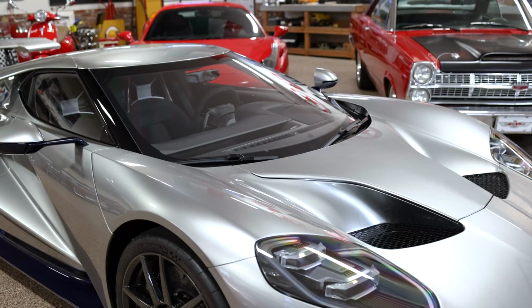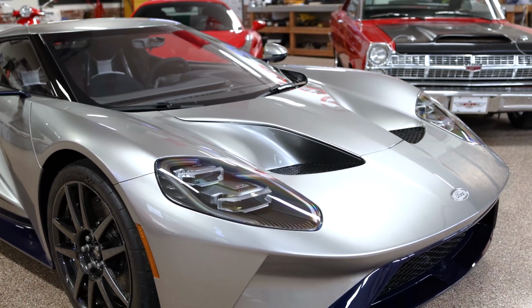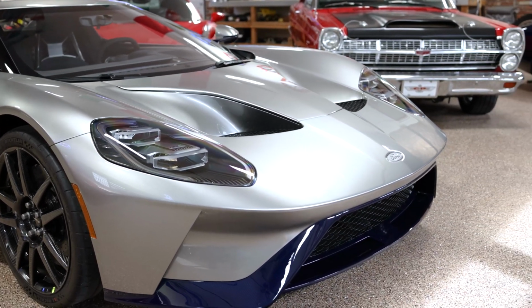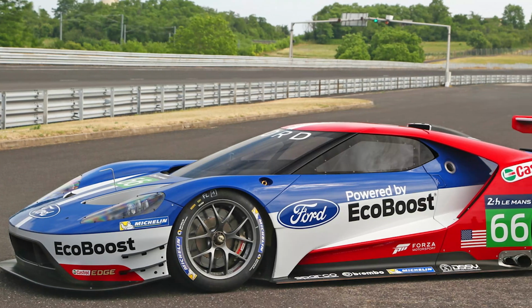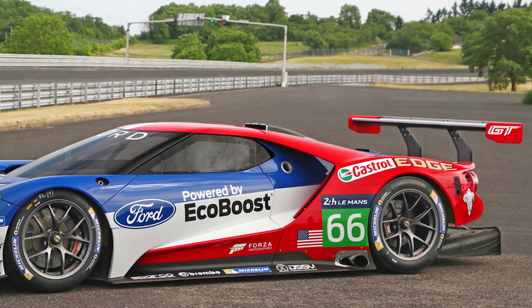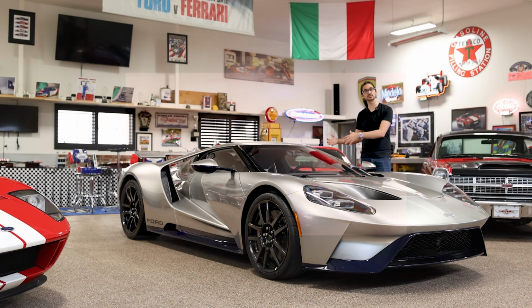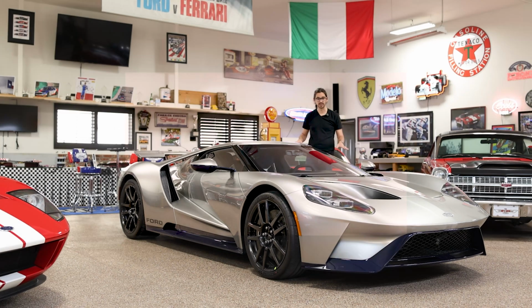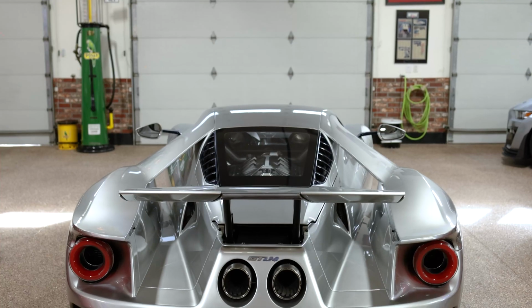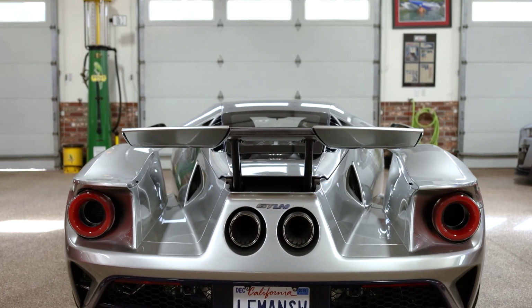But this car was released in 2017, and it's a proper racing car. And to give you an idea of what I mean by that, this body style, this actual car was already racing in GT spec series in 2016. The road-going version came out a year later, so this is a racing car first before it's a road car. And you really start to see that when you look at the exterior design. I mean, this car could not have been conceived by a human being.